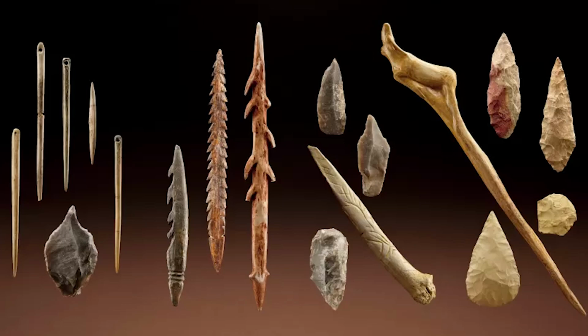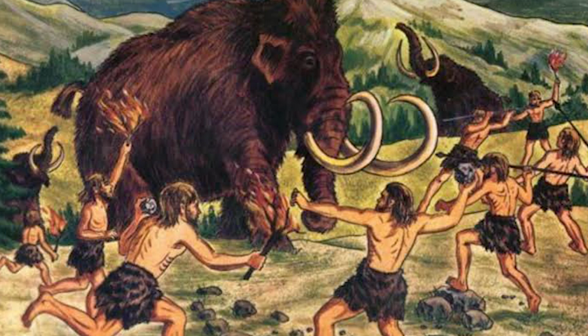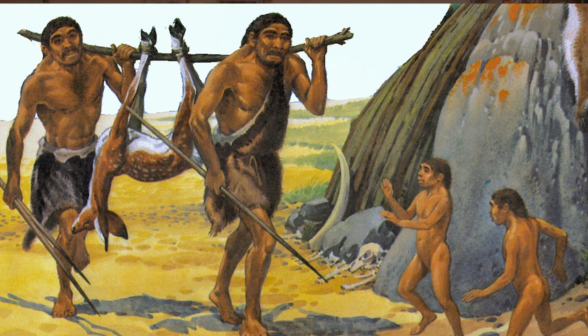For 99% of human history, we have been hunters and gatherers. The reason that we have evolved such big brains is that there's this kind of feedback loop between our technology, which allows us to get more meat, which allows us to develop bigger brains, which then allows us to develop better technology to get more meat, and the cycle kind of spins from there.